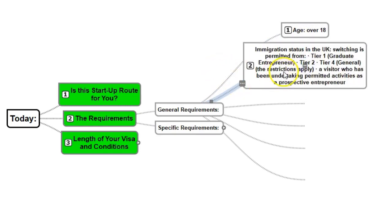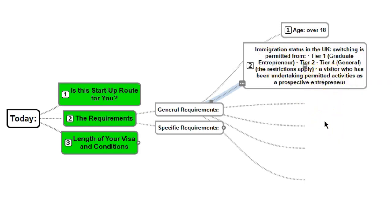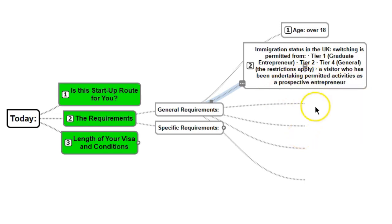The second one: if it is an in-country application, they will only be allowed to switch from certain immigration categories. They will be allowed to switch from Tier 1 Graduate Entrepreneur, Tier 2, Tier 4 General. There are some exceptions which apply. And most interestingly, they now allow a visitor who has been undertaking permitted activities as a prospective employer to switch to this immigration category as well.